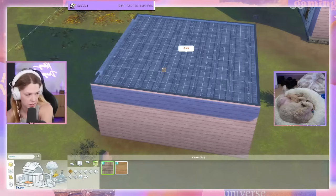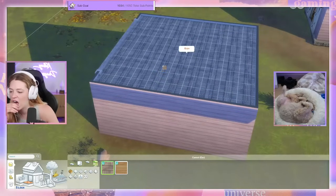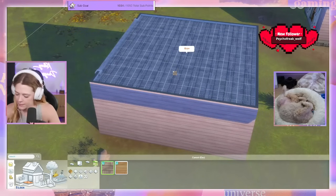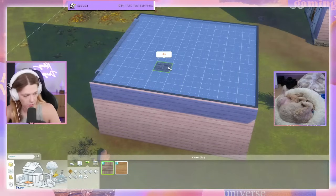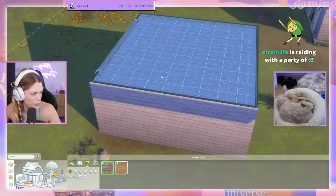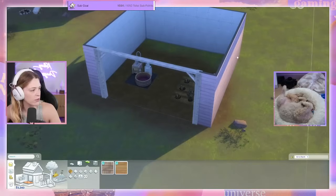I think it's shift. No, it's not shift. Huh. Look at Chewy. I know, he's cute. Oh, you know what? Maybe it's because I used the wrong one. Okay, hold on. Yep, that was it. I was using by room and somehow that wouldn't let me do it. I don't know why. Thank you for the raid.